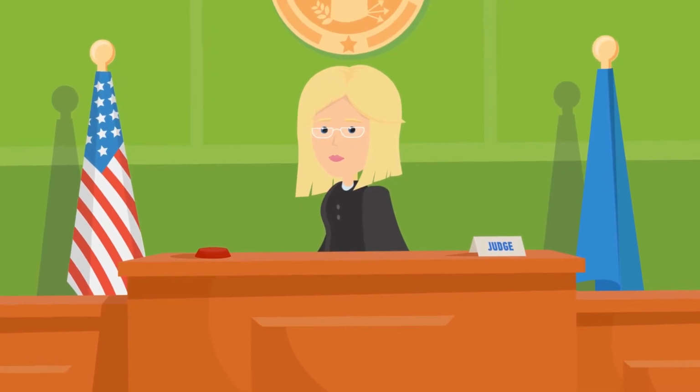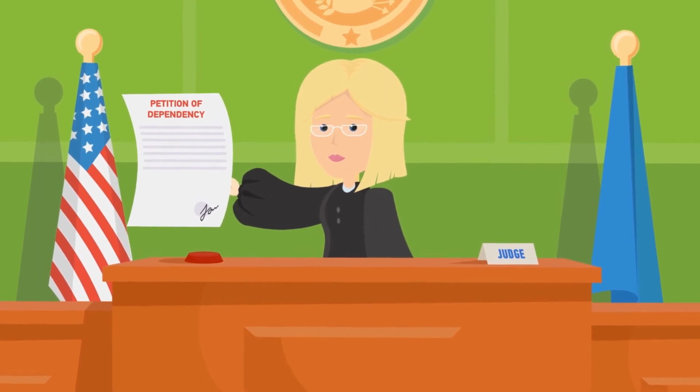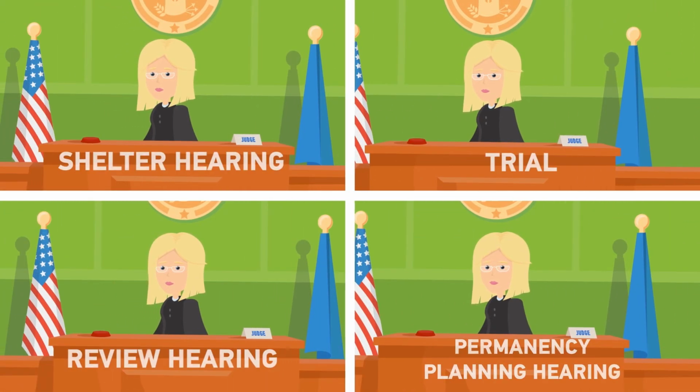Then, an initial hearing is scheduled to determine if there was reasonable cause for the petition of dependency to be filed. This may be included with several other types of hearings that take place throughout the year. These are a shelter hearing, trial, review hearing, and permanency planning hearing.